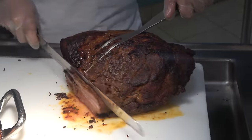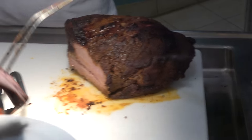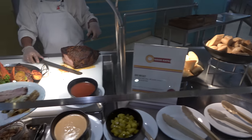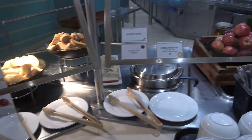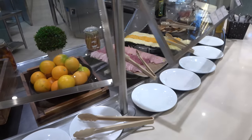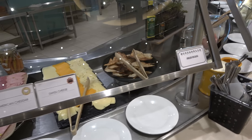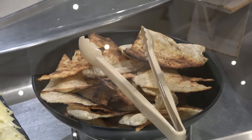For every lunch and dinner, there is a carving station on the buffet. Today, something I really like: that is barbecue beef brisket. Absolutely. Moving along, there is a soup of the day every day. Today is a vegetable soup. Get some cold cuts to make yourself a sandwich with, along with some grilled focaccia bread. That looks just lovely.